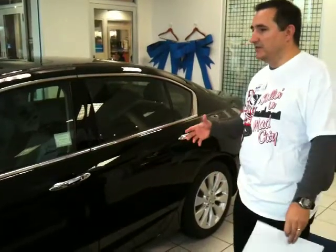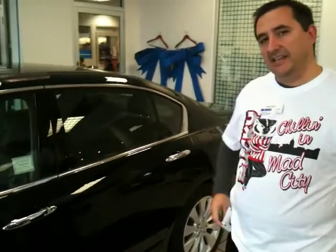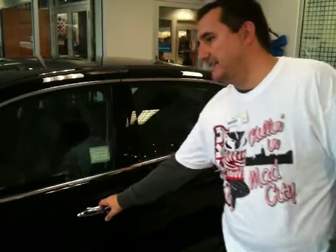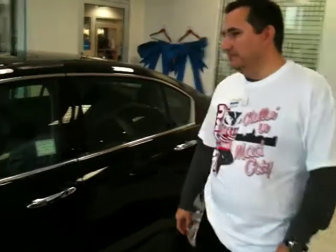A couple things I want to show you while we're over here. One is that when you get to the EX and above trim levels, Honda for the first time has done a smart key. So you can leave the key in your pocket. The car is locked right now. What I do is just put my hand on the handle and it unlocks and I can open it up. And when I get out of the car, just push the button and it locks for me.